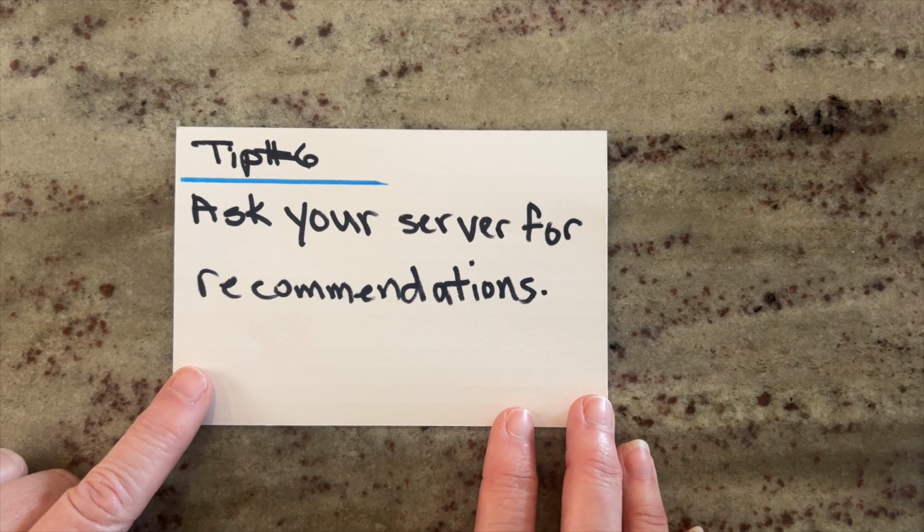The first thing you might want to do, after looking at the menu and seeing what looks interesting to you, is ask your server what he or she recommends. The reason why is because that server, they're watching what people are eating and what they're not eating. And so they will probably have a good idea of what's good and what's not good to order.